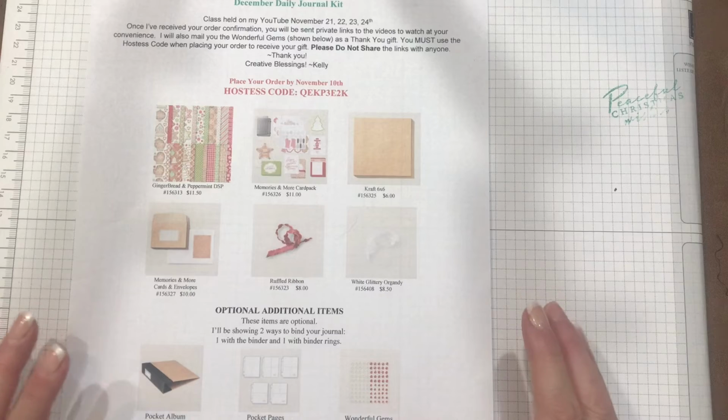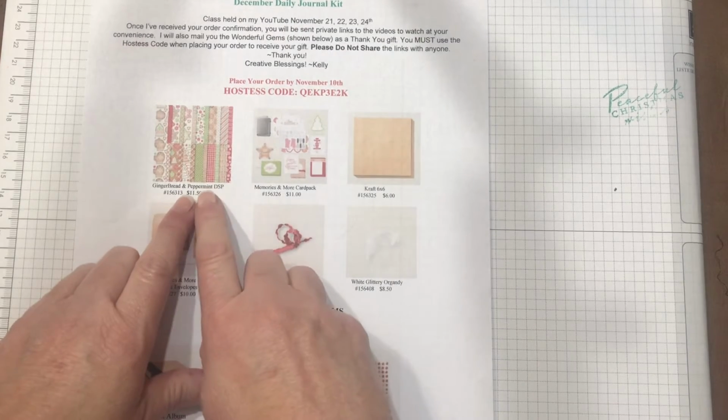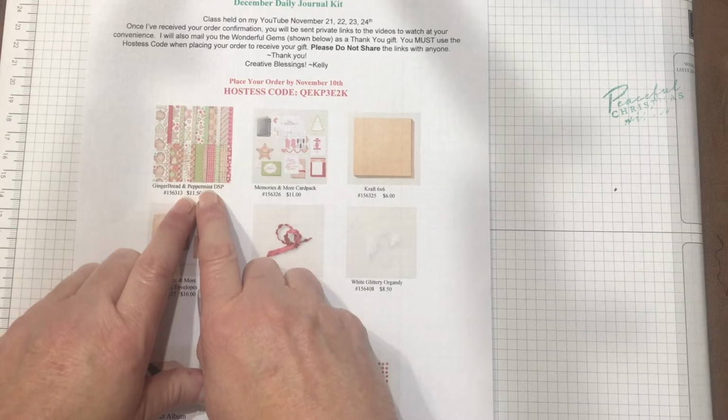That's it. We're done. Remember, you need to purchase the Gingerbread and Peppermint Designer Series paper.